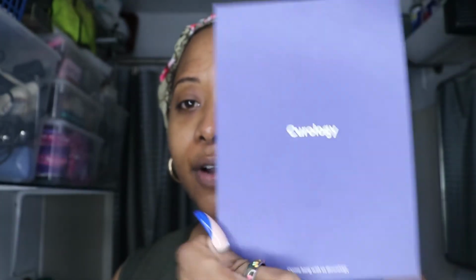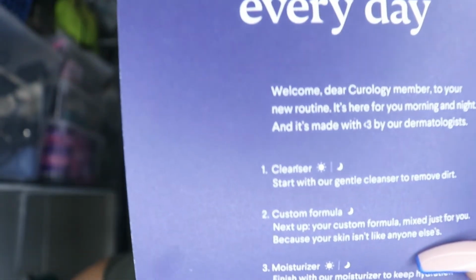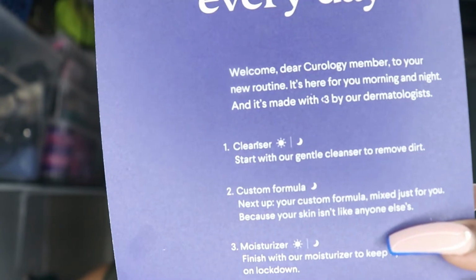When you get your kit, it comes with a card like this. Obviously it says Curology on the back. It comes with a card which says love your skin every day, and on here are basically the instructions on how to use your formula. So my first step says cleanser, and it has these little symbols, a sun symbol and a moon symbol. Sun for the day, moon for the night. So it tells you cleanser should be morning and night, custom formula only night, moisturizer morning and night. It does guide you, and I have this right on my glass, and I just follow that. So obviously we have the moisturizer on, everything is all good, we're ready for bed.